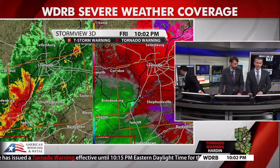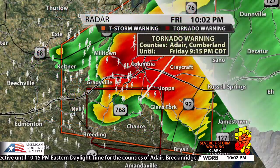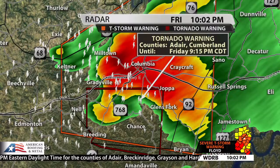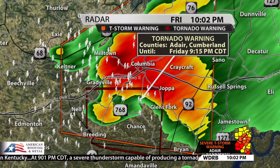Matthew, you are keeping an eye on our storm that's in Adair County. This is a tornado-warned storm. We did the math earlier. We're now over a 400-mile supercell with an 8-hour-long duration. You've covered this for a while too. These are the bears. We call these long-lived, long-track supercells.